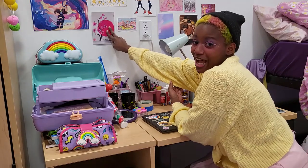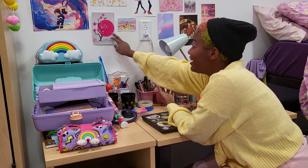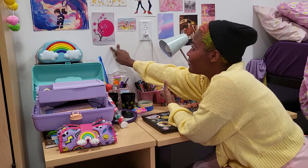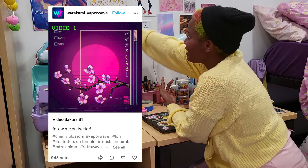That's stolen art. I'm sorry. I'm a bad influence. It's just art from Tumblr that was pretty, and I printed it out because I wanted to do the cool little TikTok wall thing. I will link the artist. I'm sorry. It's just for me. Don't do that. Don't be like me.